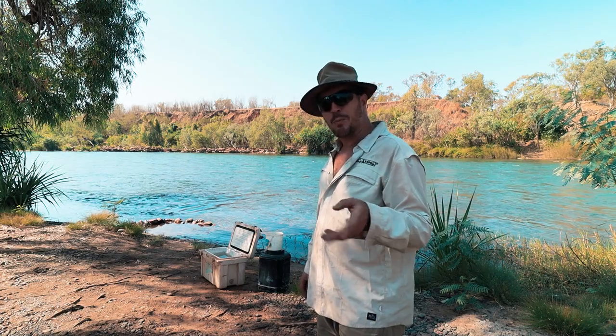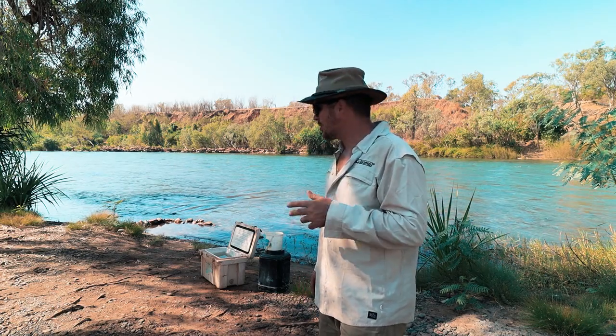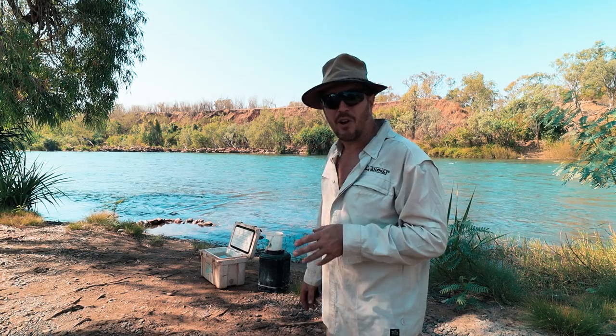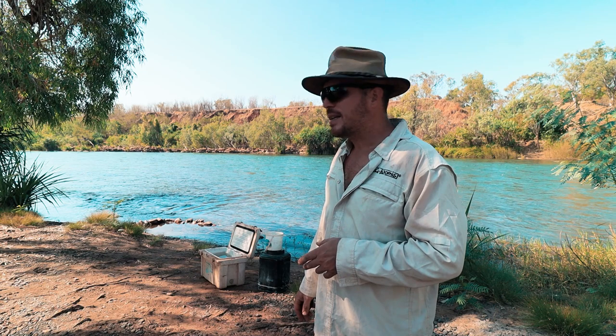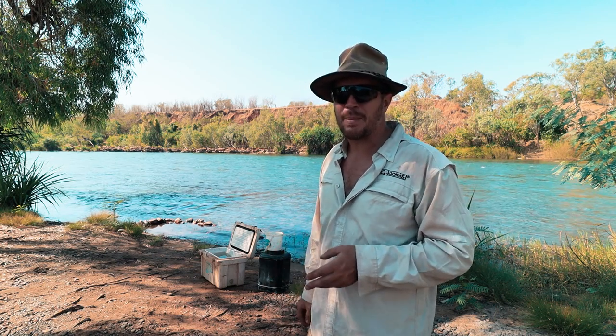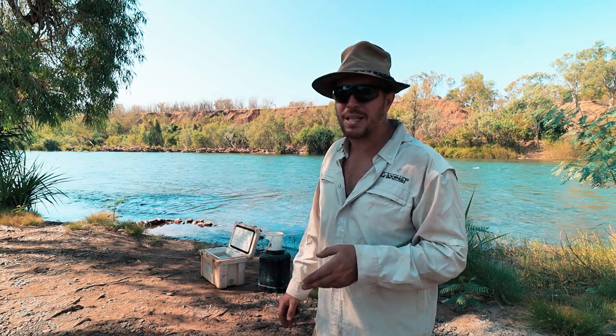Instead, we found some good mullet, and we're gonna try to cast some live bait out here just from the camp and see how we go. It is unfortunate we don't have a tinny anymore. If we would have, it'd be bloody gold, man.